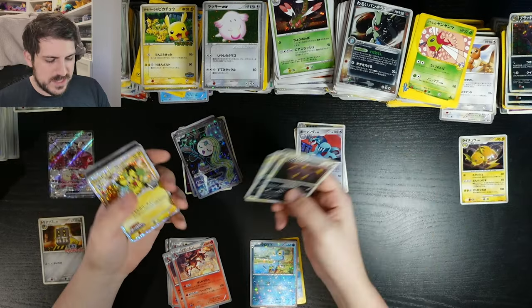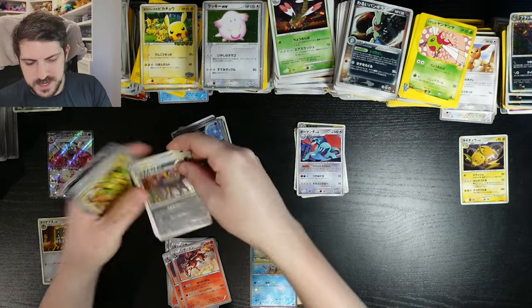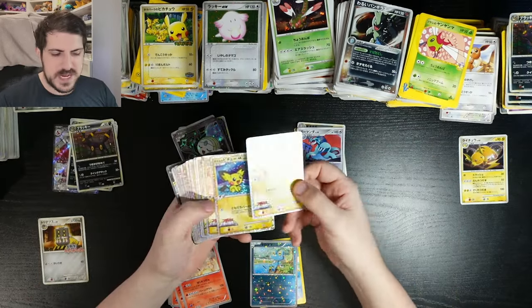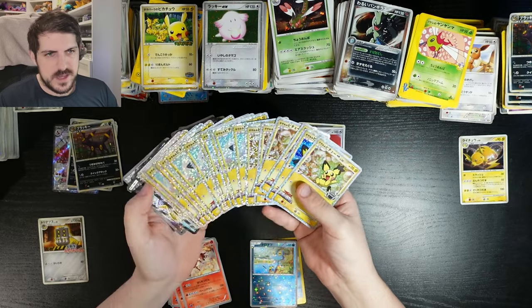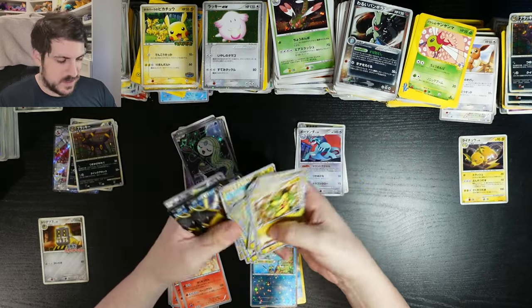Let me know, how many people out there actually look at the cards? Or how many people just put it in the background? Or do you pick it up every once in a while and look? So look at these spiky Pikachu. They're actually such a nice looking card when you have a decent amount of them.